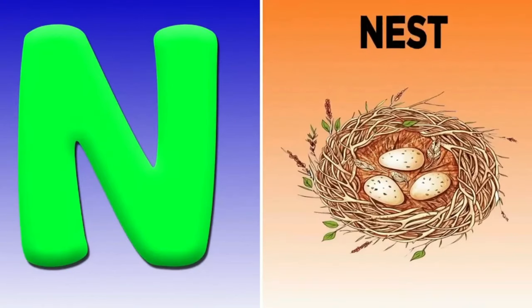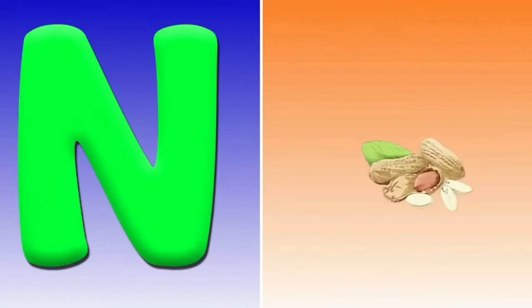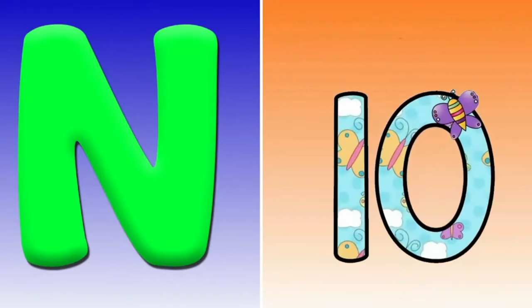Letter N is for nest. Narrow. Net. Numbers.